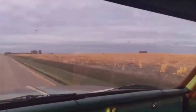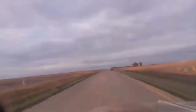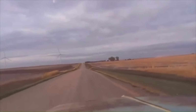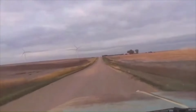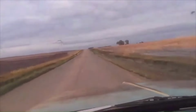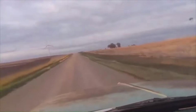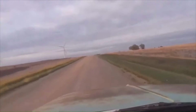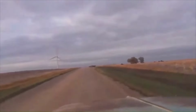A lot of old abandoned farms around here. A lot of vehicles on them. I don't go on the property unless I have met the owner and asked them, even if there isn't any no trespass signs. I don't go on there unless I got permission.